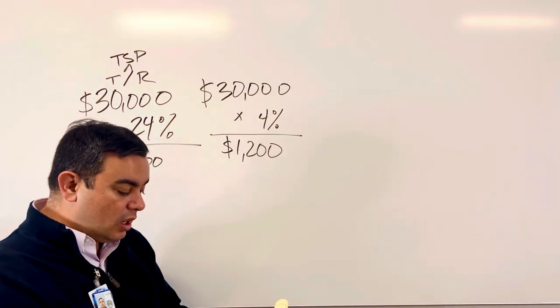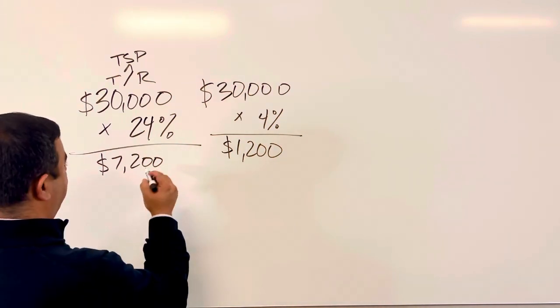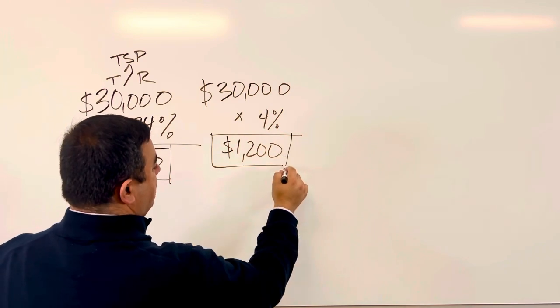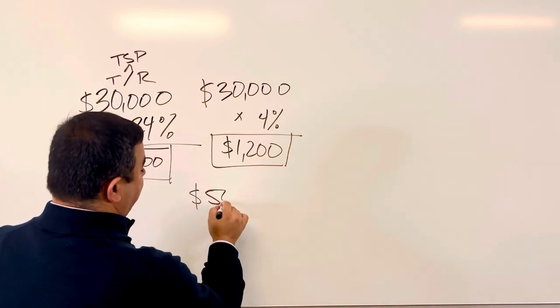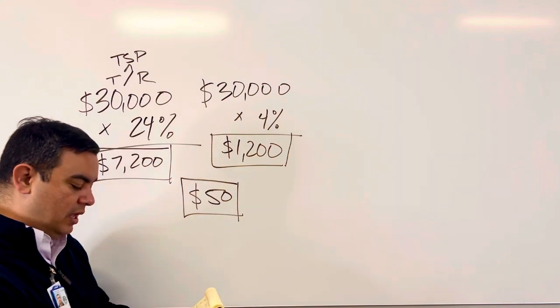Now, on top of that, we also want to account for, I'll put it down here, right? So we have 72,000, let's box these in. Plus, it's a personal loan, right? Because it's for a vehicle. We're also going to be charged a $50 processing fee, right? So this is all money we've got to pay, okay?